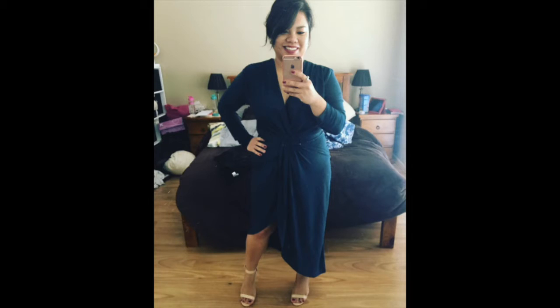I showed her a picture of the dress that I was going to wear. I'll insert the picture that I posted on Instagram over here. So I showed her a picture of my dress, and she's just like, wow. The color, the style, it's beautiful. And they created this makeup look to go with my dress.